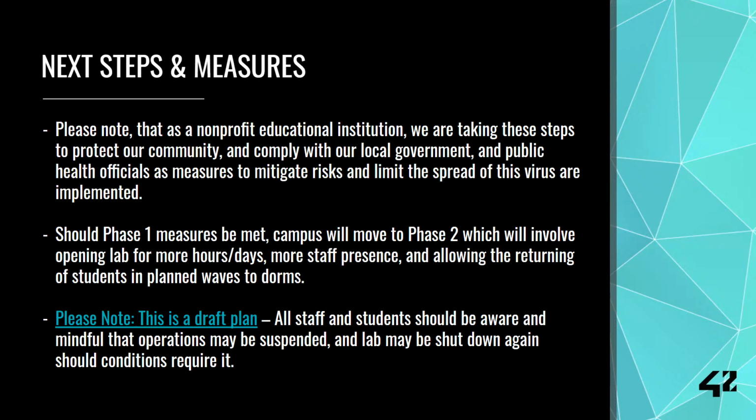Next slide. Again, please note that as a nonprofit educational institution, we are taking these steps to protect our community and comply with our local government and public health officials to mitigate risk and limit the spread of this virus. Should phase one measures be met, campus will move to phase two, which will involve opening the lab for more hours, more days, more staff presence, and allowing the returning of students in planned waves to the dorms. Please note that this is a draft plan. All staff and students should be aware and mindful that operations may be suspended and the lab may be shut down again should conditions require it. So we have to be very adaptable at this time about the conditions in response to COVID-19. But we're obviously hopeful that this will be our reopening plan and things will move forward successfully.